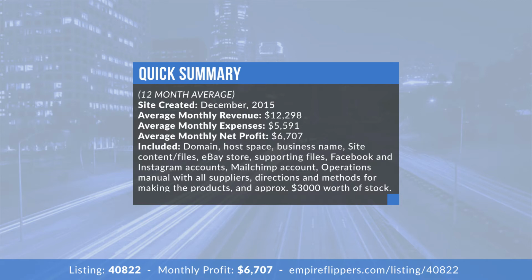With the sale of this e-commerce store, there will come the domain, the host space, business name, as well as all the site content and files, an eBay store with all supporting files in a Dropbox folder, Facebook and Instagram accounts, as well as their MailChimp accounts. You will also get the operations manual containing all the suppliers, directions, and methods for making the products, along with approximately $3,000 worth of stock. So you'll have everything you need to start making sales immediately.